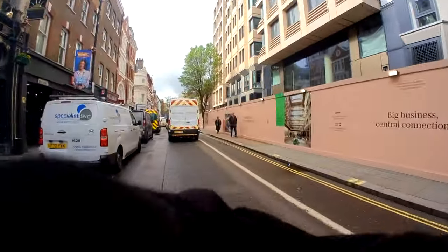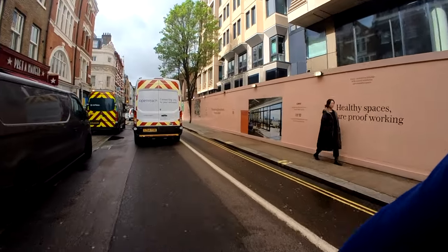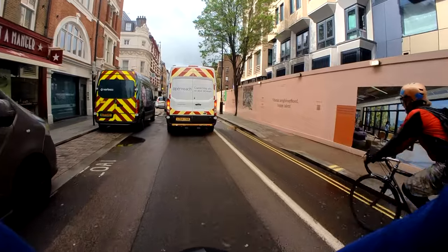It's a 50-kilometer ride going to the village near Chelmsford. It's a farm.